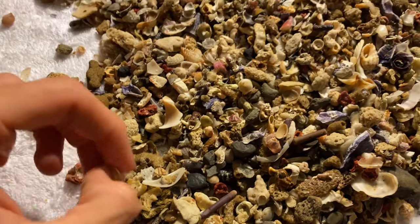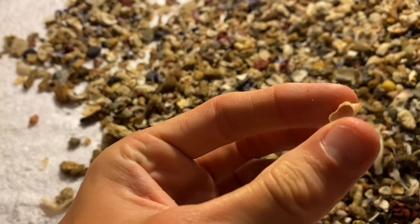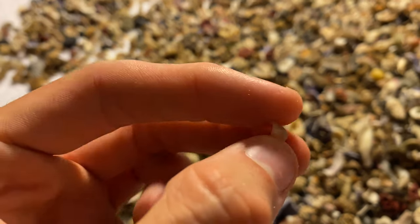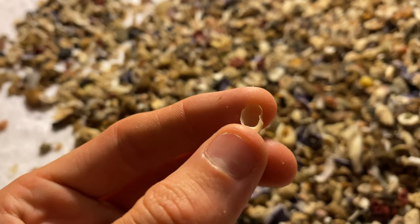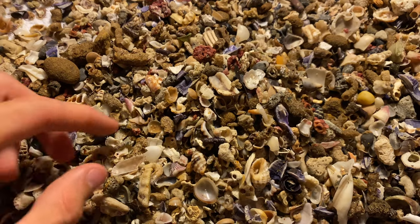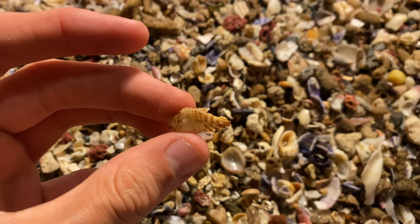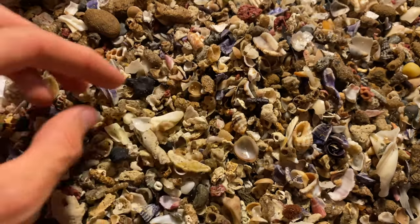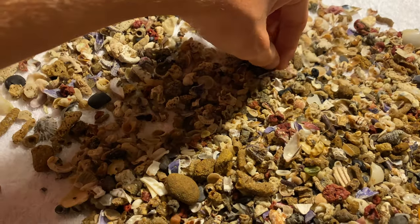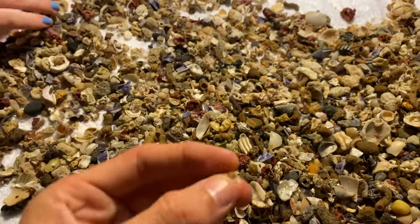Micro shelling, 1 million shells. Slipper shell or something. That's cool. It's like a Florida slipper shell. Okay. You good? Yeah. Oh, look at that. A broken razor clam. Dang. Urchin spines. Oh, yeah. Some urchin spines. Not micro shells, but we'll keep them. Heck yeah. Oh, man, it's broken. That would have been a big one.